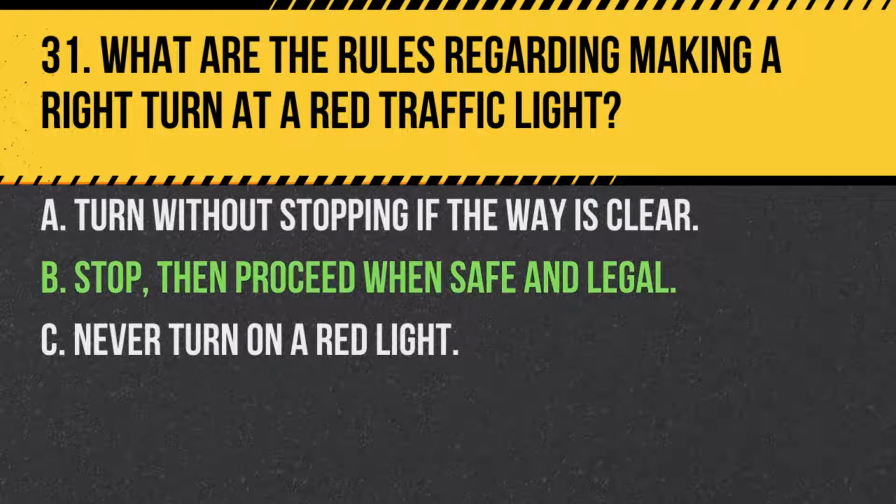Answer: B. Stop, then proceed when safe and legal. In California, you can make a right turn on a red light after coming to a complete stop and ensuring it's safe and legal to do so.